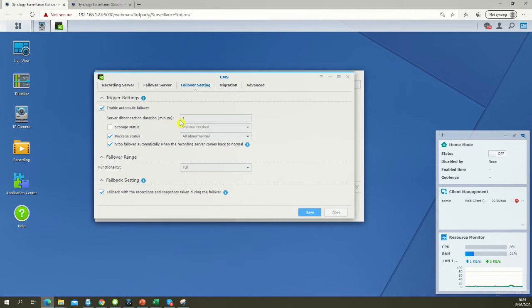You could set it up to, I don't know, 2-3 minutes if you wanted to do so. Here we're going to keep it down to 1. Storage status, volume crashed, volume degraded. Here we'll be a bit stricter. We'll add more events to trigger. And for the demo I'm going to do, I'm making sure that package disabled is going to trigger that. Then you have the option to have the failover go back to the original once things are fixed. Then aspects such as the failover range, the failback settings, again, all that is stuff that you have control over. So yeah, we're going to save, and I believe it is time to go on with the next part of the demonstration.